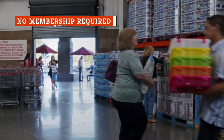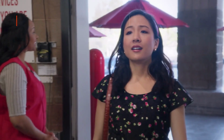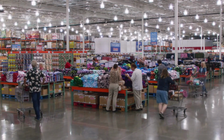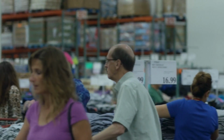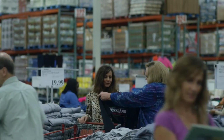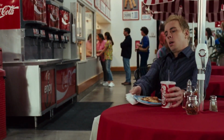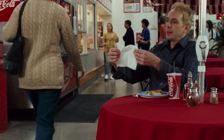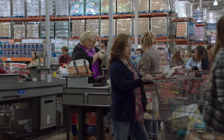Here's a secret that might just blow your mind. You don't need a membership to get in the doors. There are a few ways even non-members can check out the fabled aisles of savings. The easiest way is probably finding a buddy who's a member and tagging along on their next shopping trip. Technically, only members can make purchases, but as long as your friend lets you scan their member card at the register, you'll be able to pay for your own 30-pack of toilet paper.